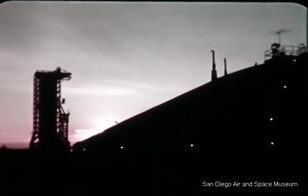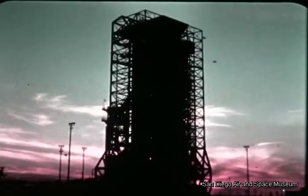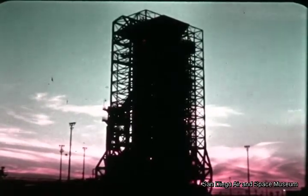Modifications to Complex 36 Atlantic missile range were complete. The Atlas booster and the Centaur test vehicle.